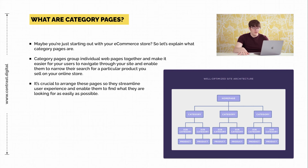So what are category pages? As you probably already know, within an e-commerce store, it's a collection around lots of different products that ties them all together.